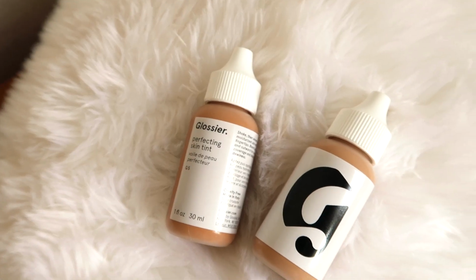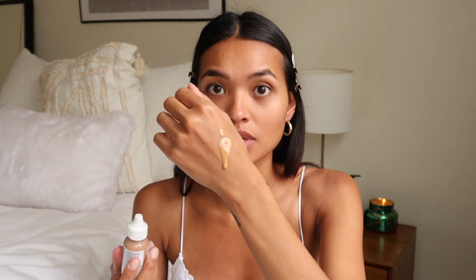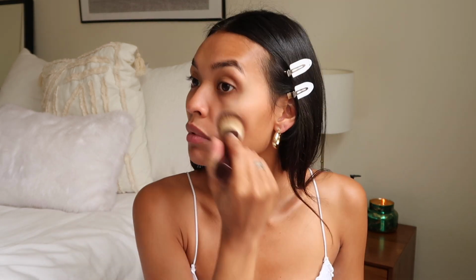I use the two shades G7 and G5. I mix the two because right now I'm kind of in this in-between shade, but these are basically my go-to shades. Very liquidy. I don't know if you guys can see, but it runs really fast. It's very lightweight. You can build with it. I'll mix the two, and then I'll just start applying this to my skin.